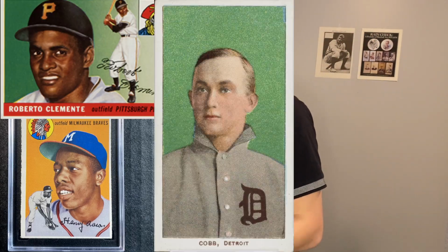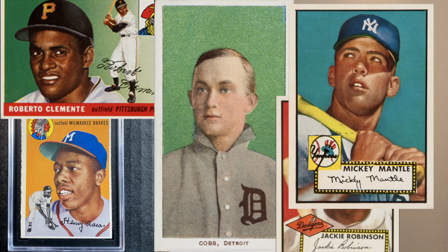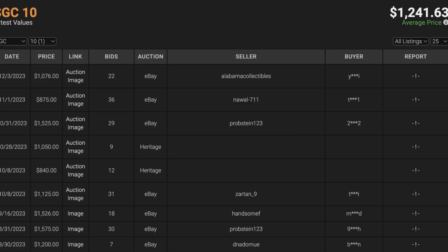Don't be scared. If you have a card that you think is a lot nicer than the other cards selling for that grade, especially when it's a big, popular, super high demand card like an Aaron rookie, a Clemente rookie, a 52 Topps Mantle, the big cards, if yours really looks nicer, you can hold out and definitely get a higher price than the average sales of that grade. This is actually the second Aaron rookie I've gotten a pretty penny out of.